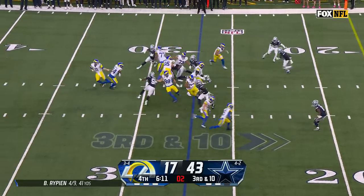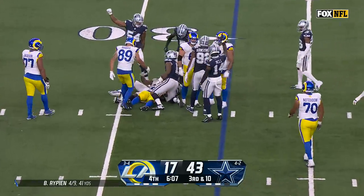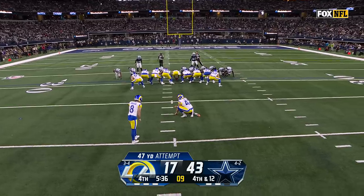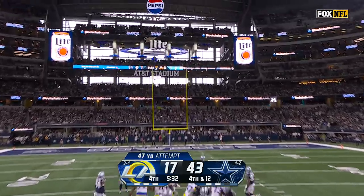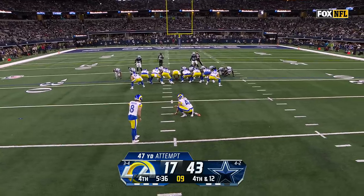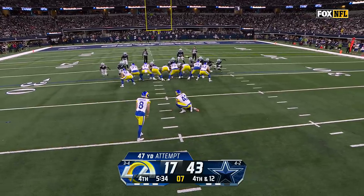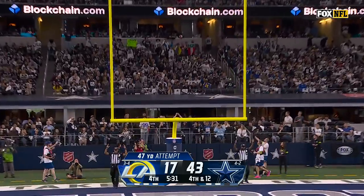Quarterbacks are not willing to take sacks against this group. Oh, my goodness. Freeman just got roped down. Made a 33-yarder in his NFL debut. This one a little longer. 47, and that is drilled.